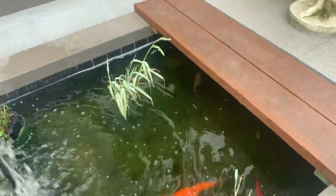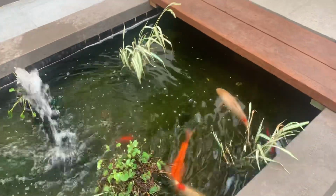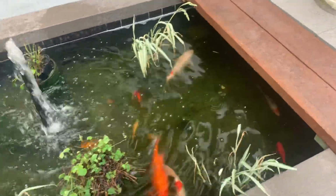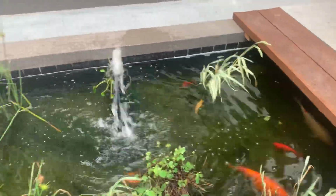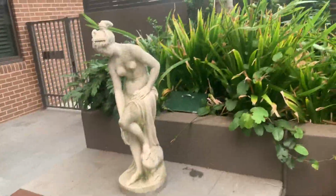Solution number one, cut down the amount of food. Ensure the food's good quality and cut it down. Next thing is you could consider reducing the fish. That's a very unpopular option, especially when you've got so many beautiful fish like this in the pond. Increasing the maintenance is really not an option because this is already getting weekly maintenance. The other option is to get a bigger filter that's easier to clean.